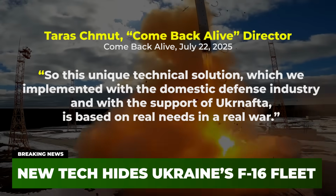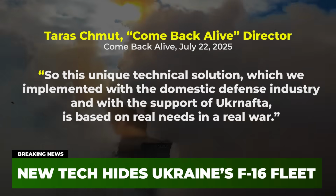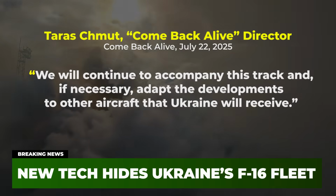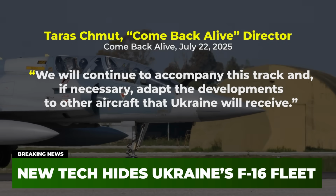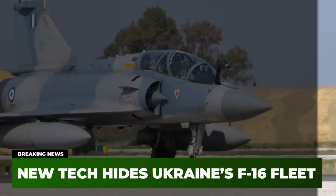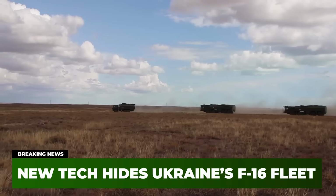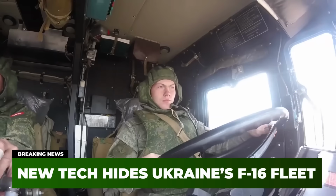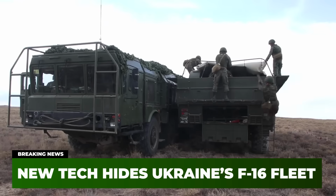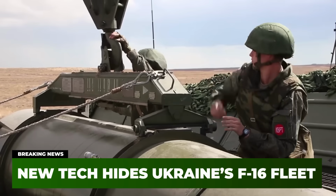So this unique technical solution, which we implemented with the domestic defense industry and with the support of UKR NAFTA, is based on real needs in a real war. We will continue to accompany this track and, if necessary, adapt the developments to other aircraft that Ukraine will receive. That's a message to Putin. Ukraine has come up with a way to protect its F-16s from Russia's ballistic missiles while they're on the ground. And Come Back Alive says that it will come up with similar innovations for any other aerial platforms Ukraine might receive from its allies in the future.